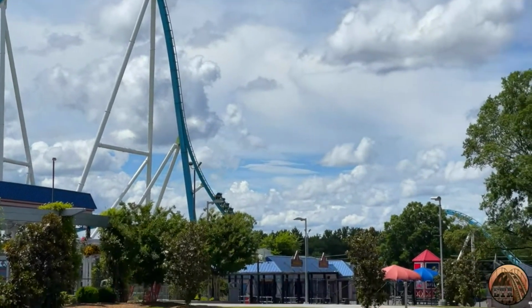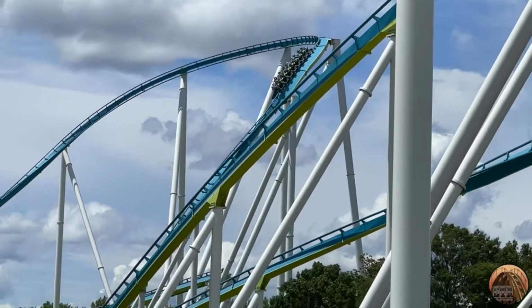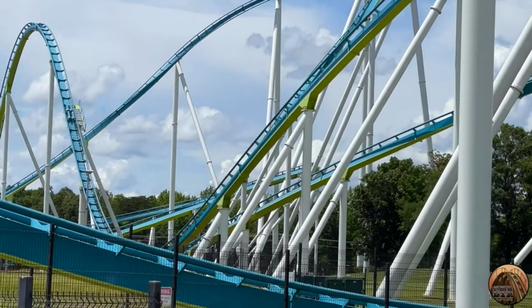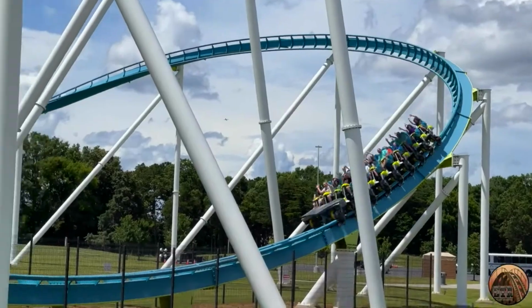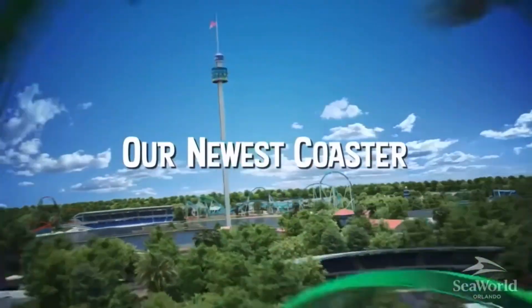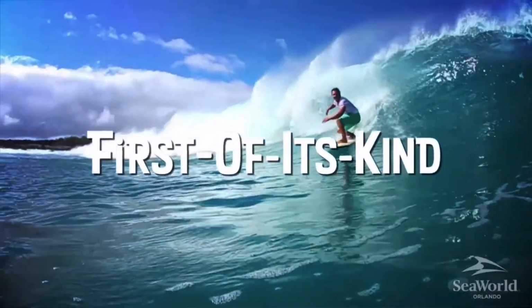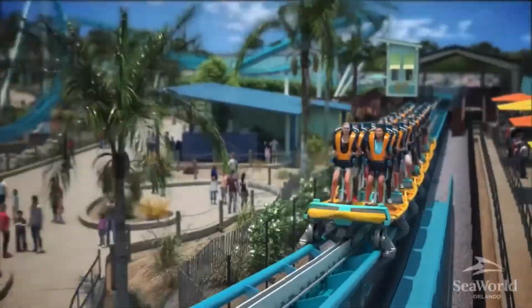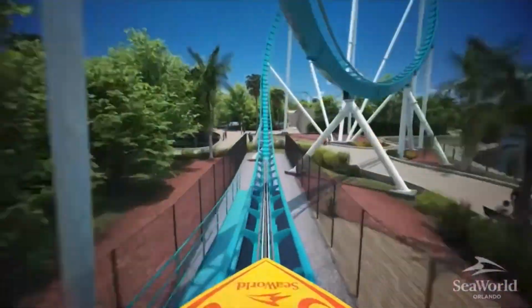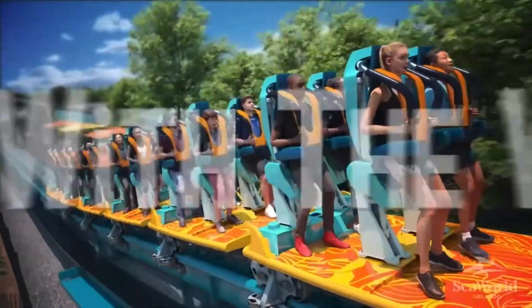But nowadays, they're really only making hypers and gigas. Those are the only ones that I'm hearing of today. So I think they've kind of stopped doing the inverts and sit-downs. They are opening Pipeline, the surf coaster at SeaWorld Orlando. That is a stand-up coaster, but that is 2 across, unlike the other ones, which were all 4 across. So it's almost like a reimagining of the stand-up coaster, and it has like bouncing seats. So we'll see how that turns out.